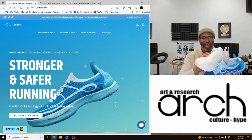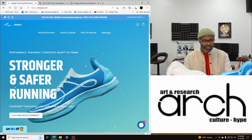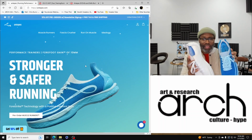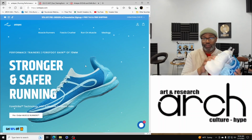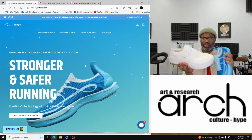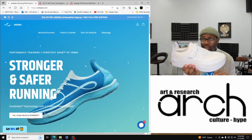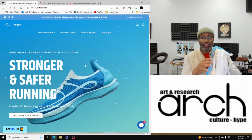It fits like a sock. I barely tied my shoe here. Like I said, this is my daughter's pair, and she did her entire track practice with these on yesterday. I do have to add caveats. If you have weak ankles, these are going to be difficult for you to work out in. If it's an older person with back problems or something like that, it does force you into walking with correct form and using correct form because it's forcing you to use a forefoot strike.